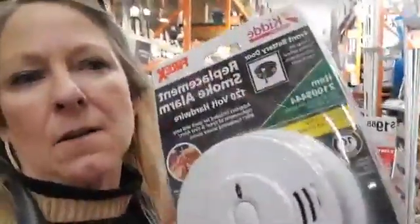If you see it says 10 years, that is something that as you're doing stuff, you want to make sure that you put the 10-year in and mark when that 10 years is up. That way the smoke detector is not likely to go off at 3 a.m. in the morning, at least for the first 10 years. So this is Call Krista.